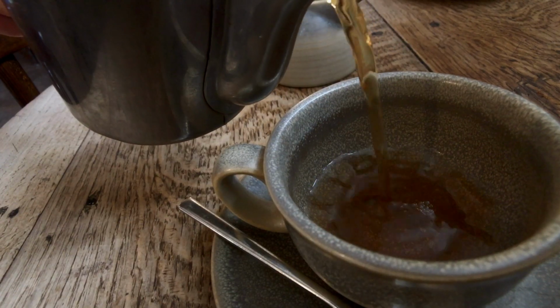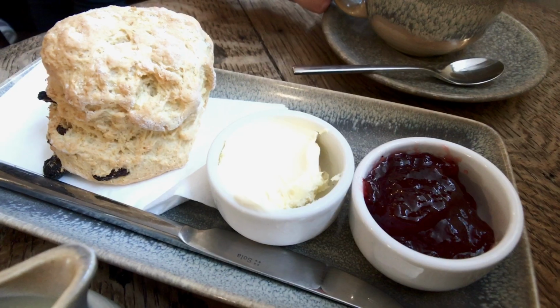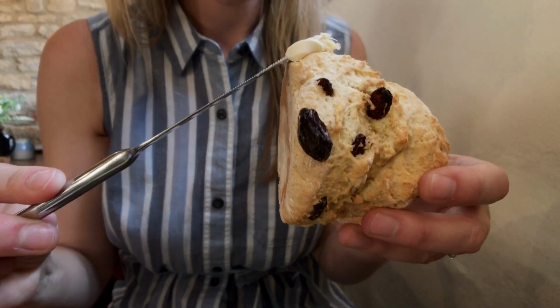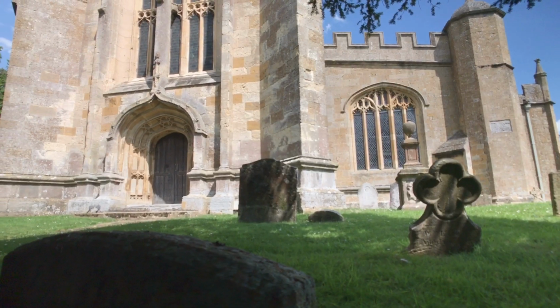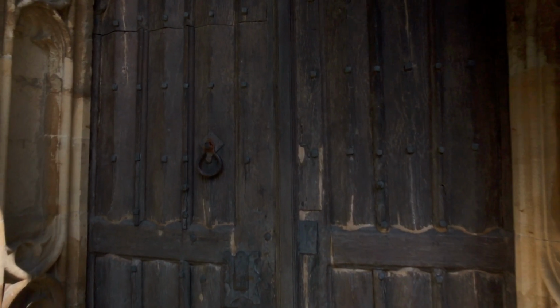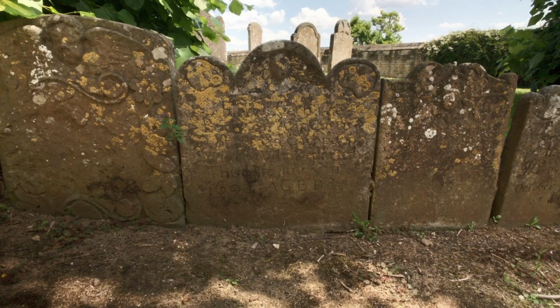So we've arrived in Chipping Campden, and we are enjoying cream tea, which includes scones and clotted cream. This is the 15th century St. James Church, which has a lot of history, a beautiful churchyard, and expansive views.